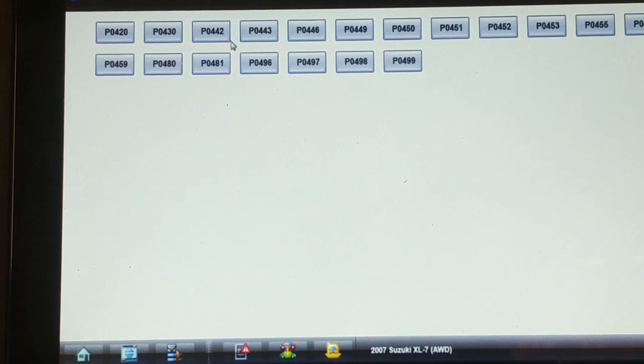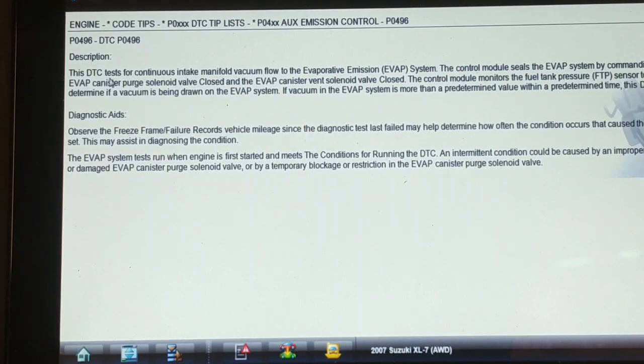So here's the troubleshooter information in the Snap-on scanner for P0496. The DTC tests for continuous intake manifold vacuum flow to the evap system. The control module seals the evap system by commanding the evap canister purge solenoid valve closed and the evap canister vent solenoid valve closed. The control module monitors the fuel tank pressure to determine if vacuum is being drawn on the evap system. If vacuum in the evap system is more than a predetermined value within a predetermined time, this DTC sets. In other words, smoke and mirrors.